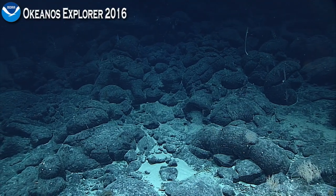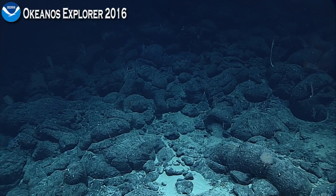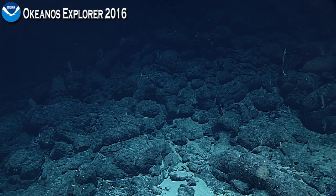And that's why you see so many different rounded shapes in the view that we're looking at right now. It's very common texture from submarine lavas that are erupting underwater under pressure. The slope ahead of me just gets you up on a crest, and then we're trying to head north from there, right?